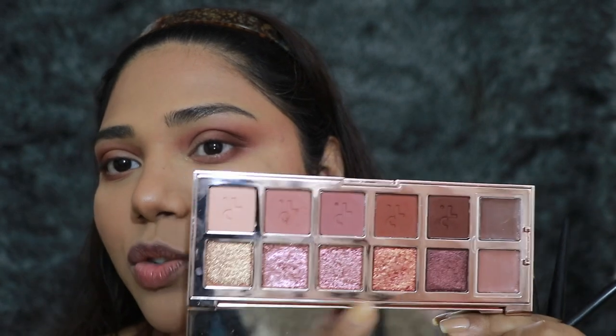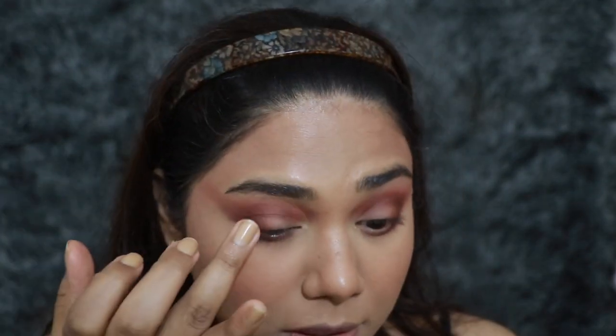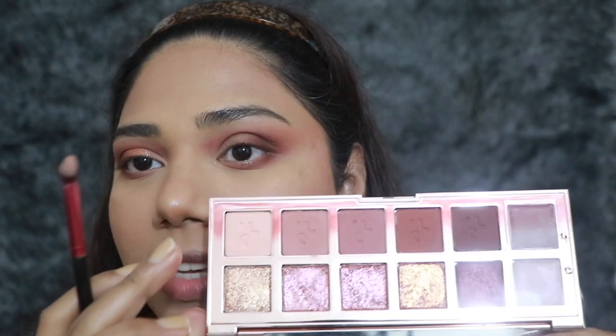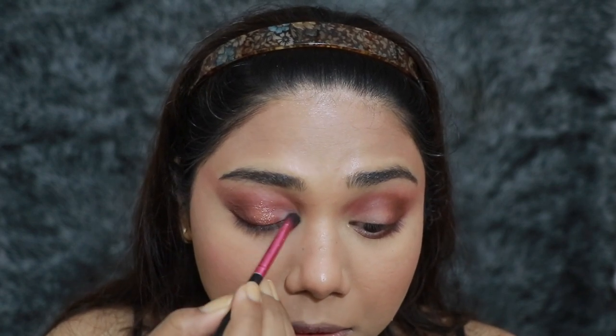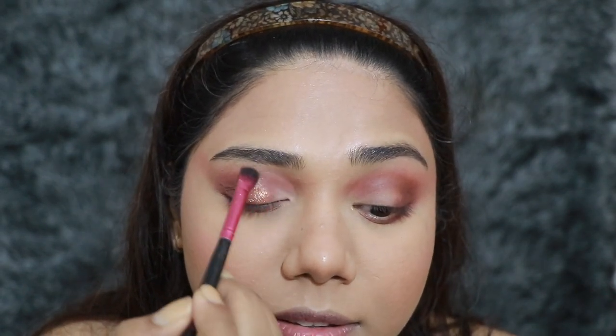Every shimmer is just so good. My favorite has to be these two shades. So I'm going to use this orange rosy tone. Look at that. It's so good. Wow. This is such a pretty shade, you guys. Next, I'm actually going to take this shade and apply it on the front section of my eyes, just like that.